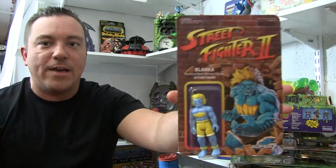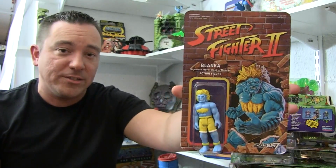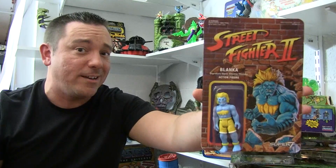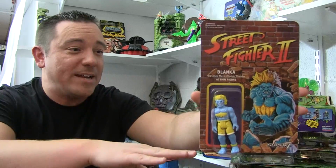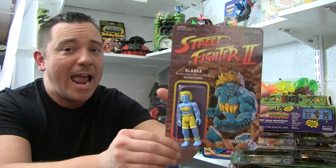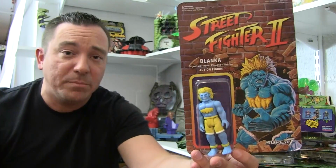Okay, so some of the things I picked up at C2E2. First of all, Super 7 was there, and they were selling some exclusive color variations of some of their figures, which, by the way, they're now selling at super7store.com. So if you missed out at C2E2, you can buy these there. They did a whole Player 2 colors version of their Street Fighter reaction figures, and I had to have Blanka. I love it. I love Blue Blanka. I've always loved Blue Blanka.